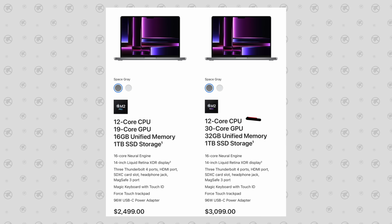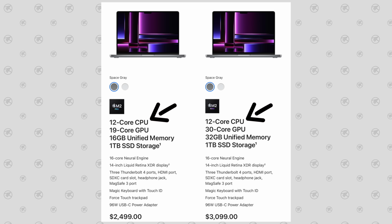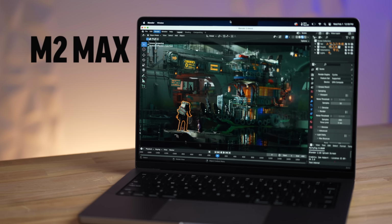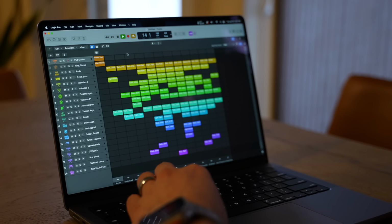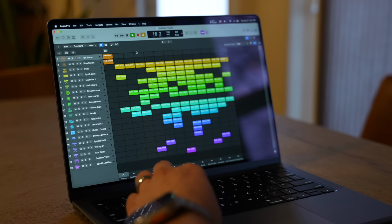Because for the last couple of years, Apple's Max chips didn't have any CPU performance advantage over the Pro. The Max chips have simply been all about boosting graphics power, and that's it. And this was incredibly annoying to users who didn't really care at all about graphics and would prefer to pay more for the Max chip to get more CPU performance, but no, Apple kept them identical on that front.